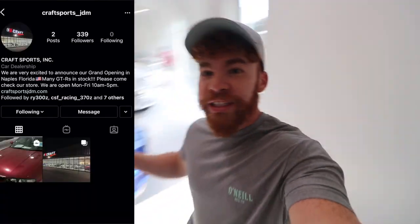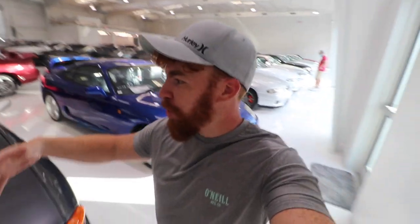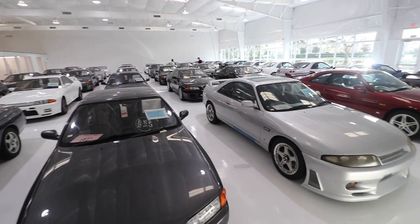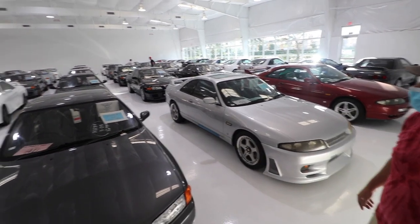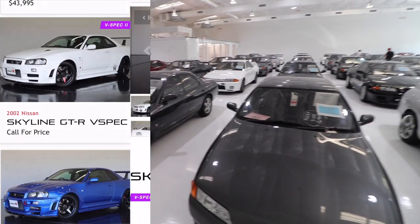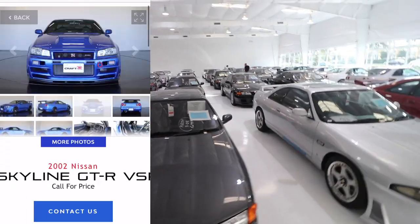So this dealership, it's called CS Craft. I'm gonna put their Instagram on the screen right now. They basically sell all these imported R32s, Supras. I don't think they have an R34. I found it weird that there weren't any R34s there at the showroom. But after looking at the website, they actually do have, I believe, 3 R34s. But I guess they just weren't there at the time. But next time I go back, 100% we're going to see them. But they have R33s.